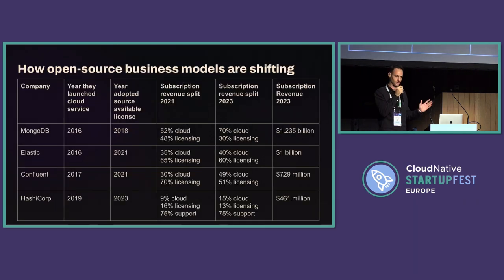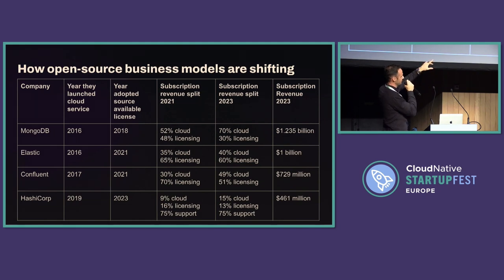And this licensing change has evolved with the go-to-market, which is to deliver software via the cloud. These are the four companies I was referencing earlier that have all IPO'd, so I was able to pull all this data from quarterly reports. You can see when they all started offering their cloud services, between 2016 and 2019. Prior to that, it was all on-premise installs. They adopted their source available licenses, for the most part within a few years after that.